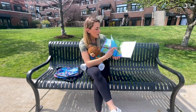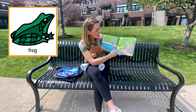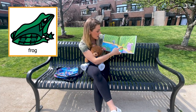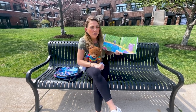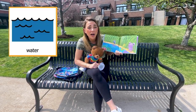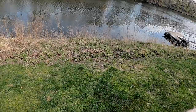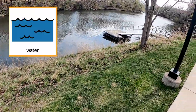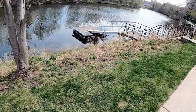And now we're looking for a frog. And the frog is by the pond. So we're gonna go look for the frog by some water. All right, let's see if we can go find it, Ted. Let's go. Hey, look, there's some water. Let's go see if we can find a frog.